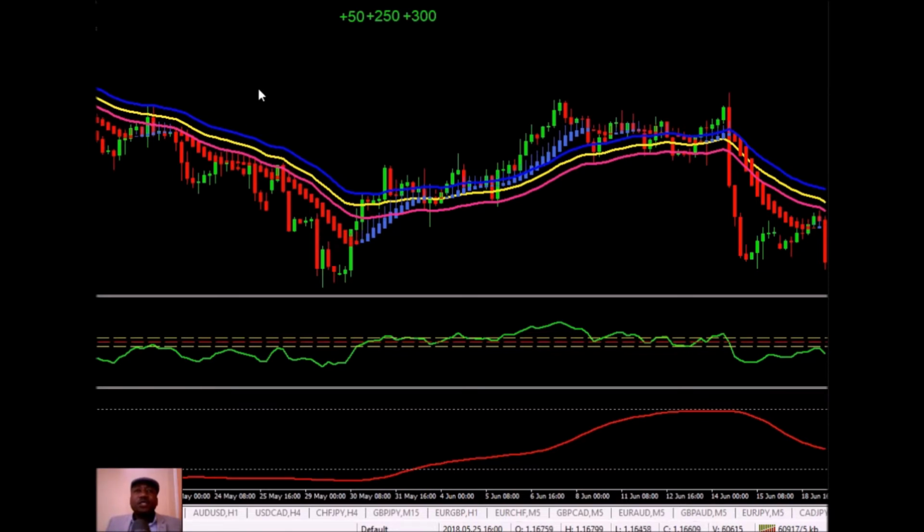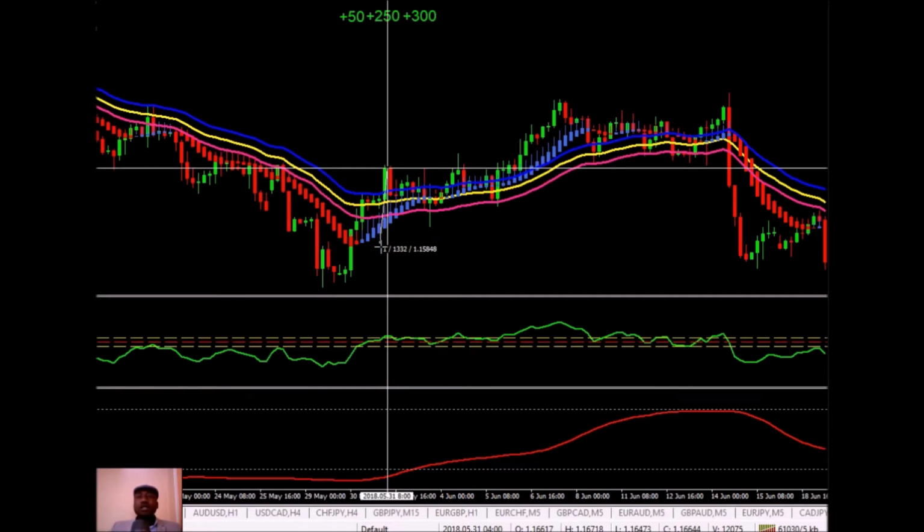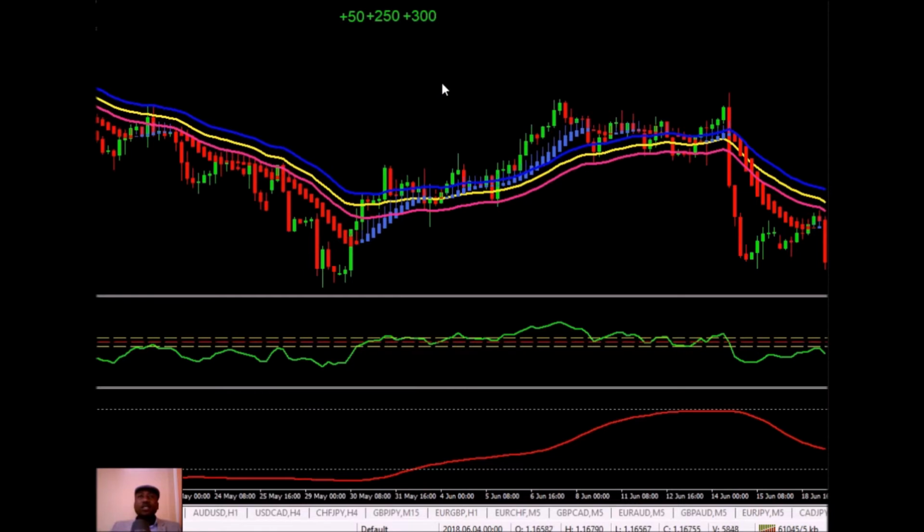So we have a signal here, and at this point 100 pips of stop loss, and we can see that we have like 100 pips take profit, right? So we are going to lock in 100 pips here. Mind you, this is on a higher time frame, so if you are trading on a higher time frame, it's advisable that you make use of trailing stop, right? We have 100 pips again locked in on this trade.